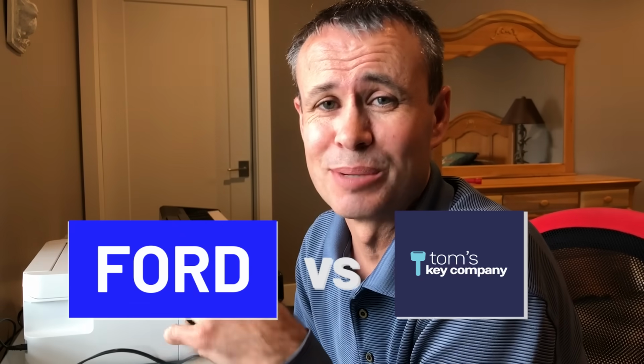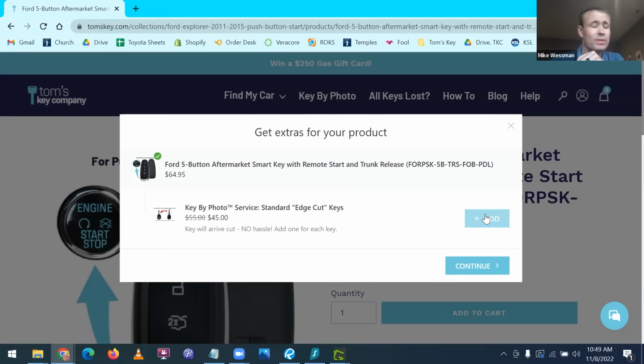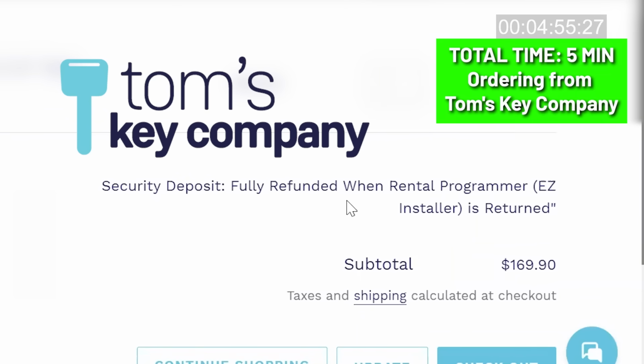But let's see how it compares, Tomskey company versus the Ford dealership. The car key is $64.95 right now on our website. And to get the key cut with our Key by Photo service, this is really cool, we're gonna cut the key before it ships. I also need the programmer. So the total cost is $169.90.